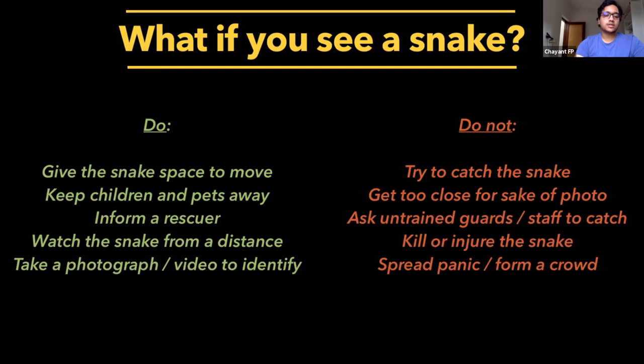Yeah, I would say, watch the snake, photograph it, try to learn about it, but do it from a safe distance. Definitely do not try to catch it, and don't go too close chasing a photograph. I would also recommend not asking people who haven't been trained, like some of the guards and staff, to catch the snake, because if anything happens to them, they may or may not be insured, and it's very difficult to figure out what to do in that kind of situation. Most importantly, we also don't know how they will treat the snake, or if they can catch it safely or not. So it's important not to kill or injure the snake in the process. And most importantly, give the snake space.